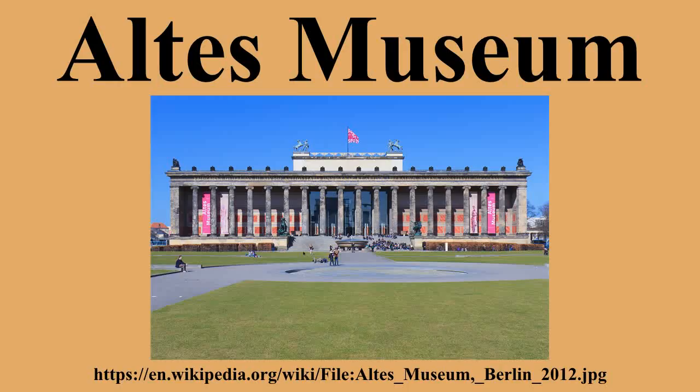The Antique Collection. The Altes Museum was originally constructed to house all of the city's collections of fine arts. However, since 1904, the museum has housed the Antikensammlung. Since 1998, the collection of classical antiquities has displayed its Greek collection, including the treasury, on the ground floor of the Altes Museum. Special exhibitions are displayed on the second floor of the museum.